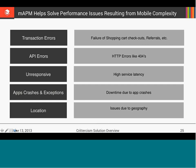So just very briefly, I'd like to give you a sense of what kinds of performance issues. You've heard a number of them from Shantanu. The reality is the mobile world is quite different than the web world. There are a number of components in the ecosystem that complicate building a high-performing app. Some of these are keeping track of the transaction errors associated with key events like a shopping cart or the ability to do a referral, the ability to onboard a customer, or to do an online signature, right? So similarly, there is the ability to maintain and monitor the errors associated with the web services, cloud services that your app connects to, and the latency associated with those. Are those responsive or not?